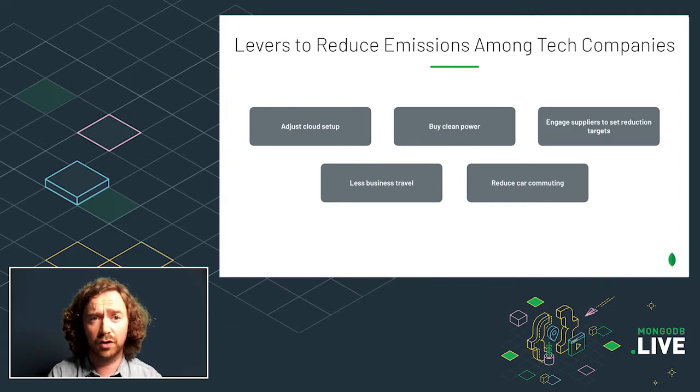I mentioned the reduction strategies earlier. So in general, the levers that tech companies use to reduce their emissions are shown here. They are adjusting your cloud setup. So that could mean moving to more sustainable cloud providers or running your cloud instances in less CO2 intense regions. You can purchase clean power. You can engage with suppliers to set reduction targets. And here you should really engage with your procurement team to assist, because there can be particularly effective impacts on the carbon footprint with large dollar spends such as office fit outs and so on.